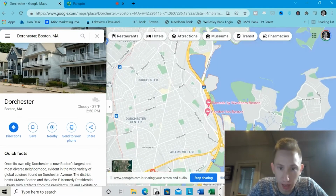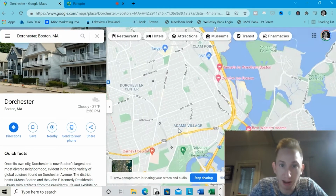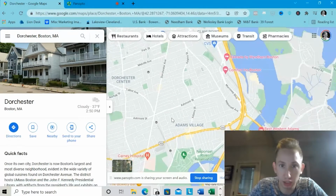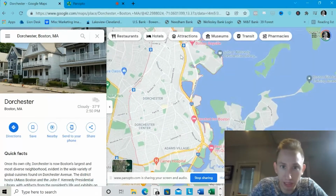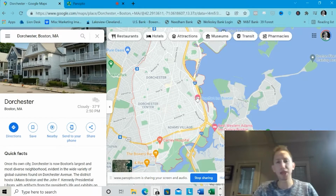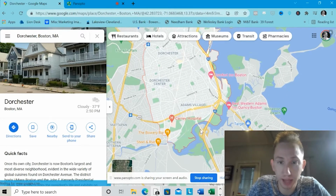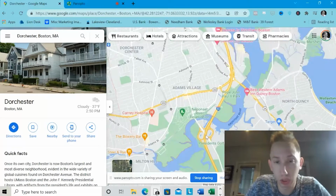red line, which runs right through basically where you see Dorchester Avenue. That's kind of where it runs. Here's one of the T stops, Ashmont, and it keeps going all the way through here north towards Boston. So I thought I'd focus on three key neighborhoods right on that T line that I think you guys are probably most interested in.